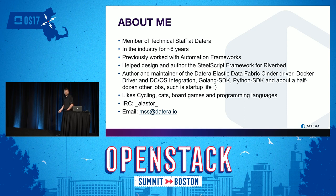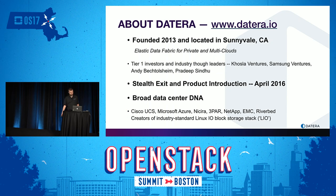automate their Steelhead product. So currently, working for Datera, I am the author and maintainer of the Datera Elastic Data Fabric Cinder driver, which is a mouthful, also the Docker driver, DCOS integration, Golang SDK, Python SDK, and I swear about half a dozen other jobs. That's sort of startup life. So I'm available on IRC or via email. You can typically find me lurking on IRC most every day.